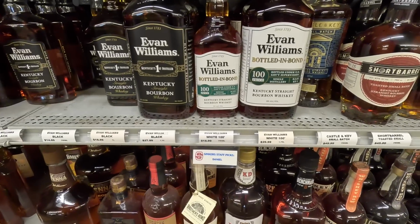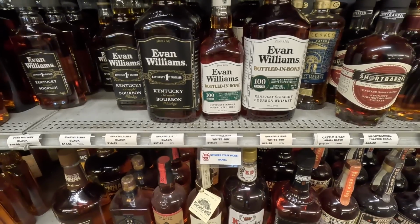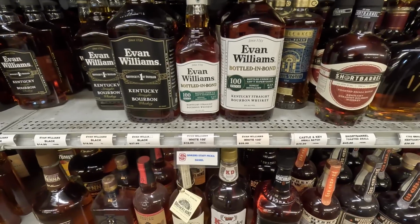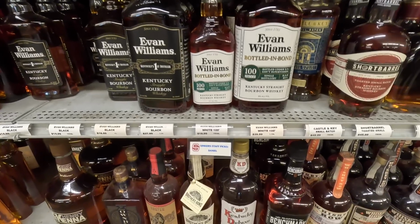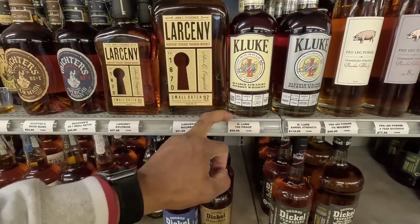The Evan Williams Bottled in Bond. Now, I used to say this, and it's still true: the best bottle of bourbon that you can have on your shelf for under $20. We are going to put to the taste right now the K-Luke sitting at 100 proof. Let's go.